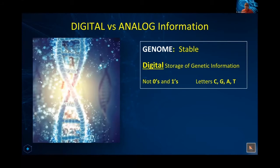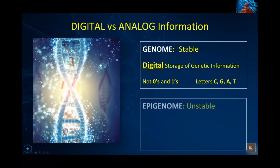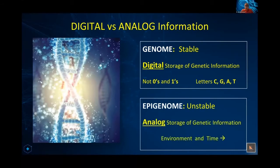DNA has been replicated time and time again over millions of years with rarely a mistake. Where the problem lies is in our epigenome. Epi means above the genome. The epigenome is inherently unstable. That's because it's not digital.